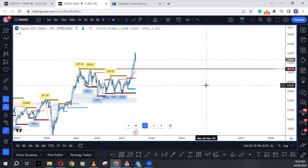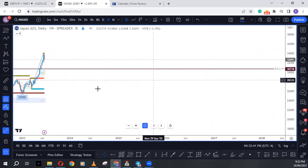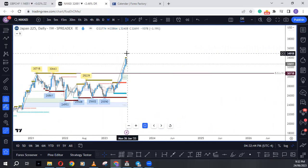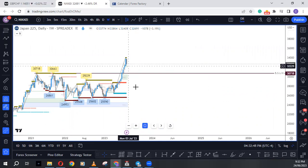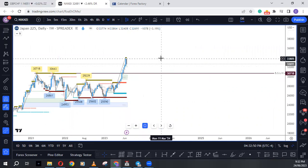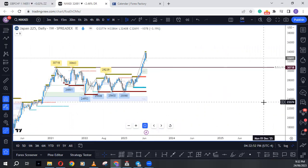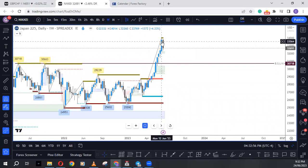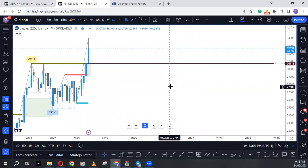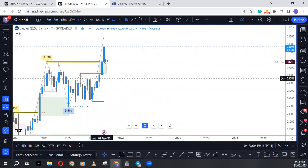So what does that mean? If the Nikkei is bullish, it is yen weakness. If the Nikkei is bearish, it is yen strength. So if we look at this Nikkei from the weekly perspective, this is the first time on the weekly that we are having a bearish candle. Let's go to the monthly. You can see that since the beginning of this year, the Nikkei has been very bullish.